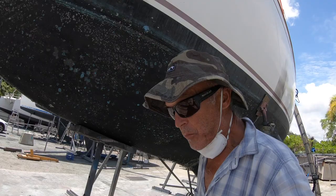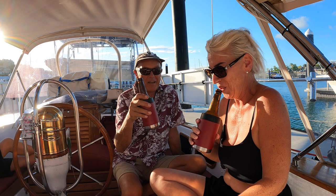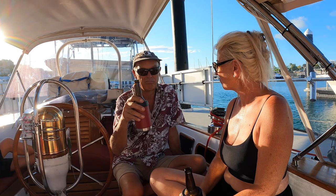So here we are at Hawke's Boatyard and I am what's officially known in the trade as on the tools. So we hauled the boat out on Monday and we launched it today on Friday and everything was done. It's brilliant. I couldn't believe it.